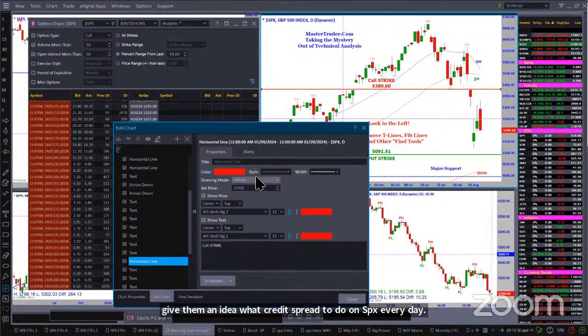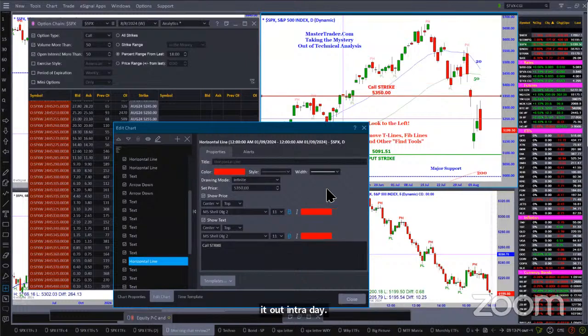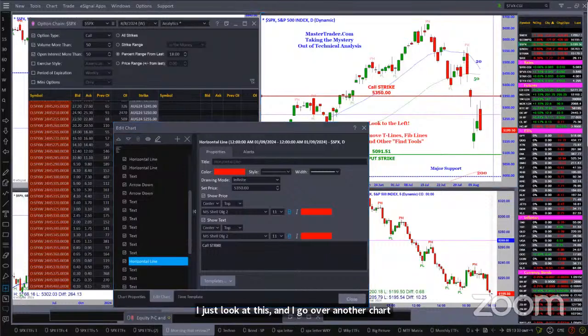Well, anybody can do this part of the process, figuring it out intraday and what's going on. That could be a little more tricky. Anyway, so we're here. I just look at this and I go over another chart over here and I look at what the average true range is. And right now the 5-day average true range is about 157 points.